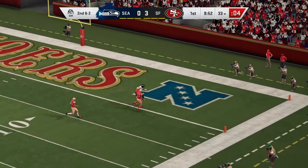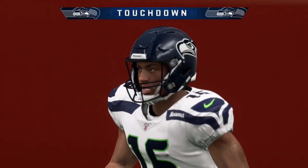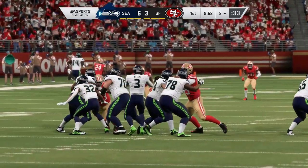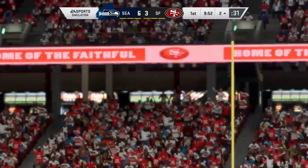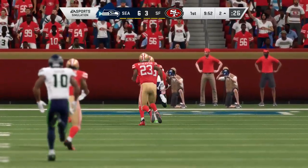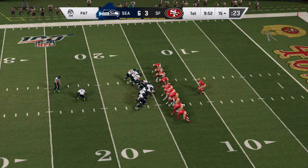Got a man, it's caught inside the 10. And all the way in, touchdown Seattle. Tyler Lockett, 67 yards. And the Seahawks have taken the lead. It took them a while to get their speedster involved, but they found him downfield there.